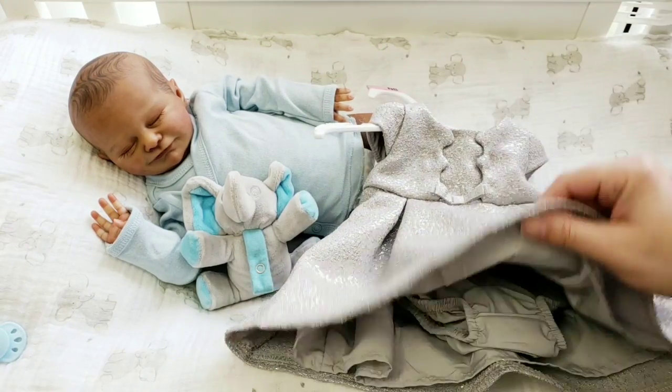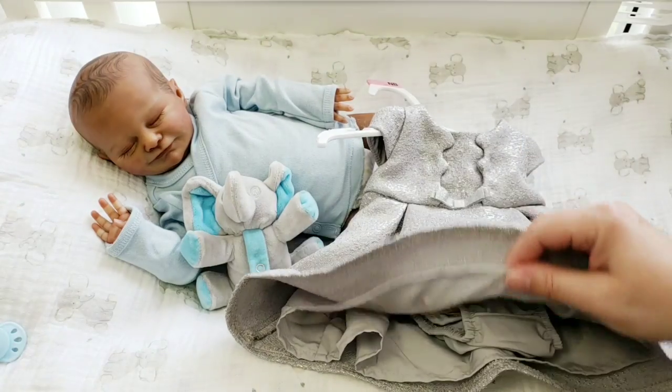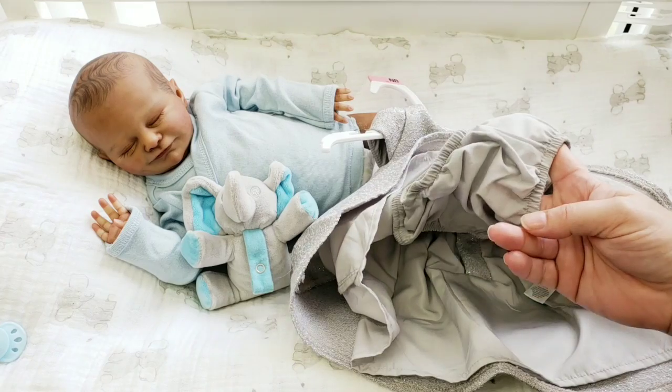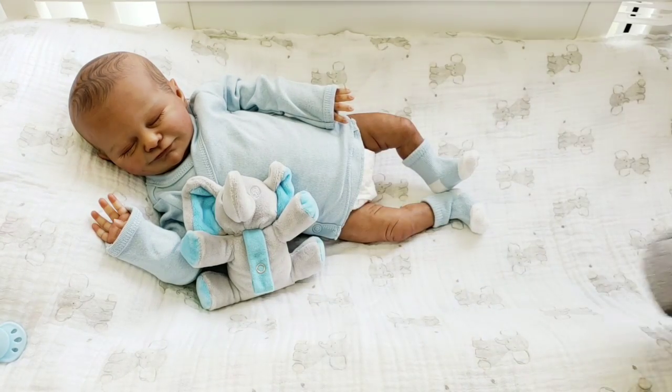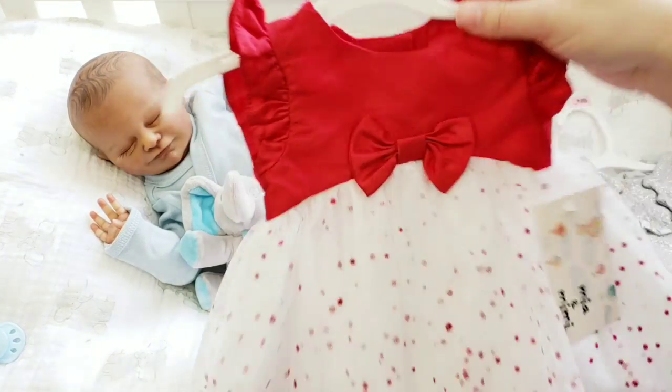It does have an underskirt, which is very good quality material, and it also has the little bloomers to go under it. So I really did like that. I cannot wait to try that on one of the girls. As you know, Valentine's is coming up, so these will be, I think, nice.